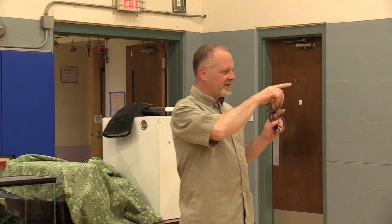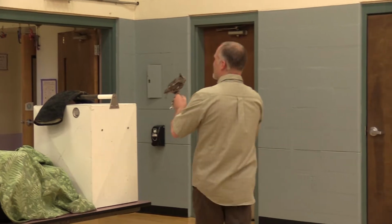Who likes mosquitoes? Yeah, nobody likes mosquitoes. So we can build bat houses to draw those bats in. I don't know if you guys see on the left. Can you tell what that is? It is a flying squirrel.